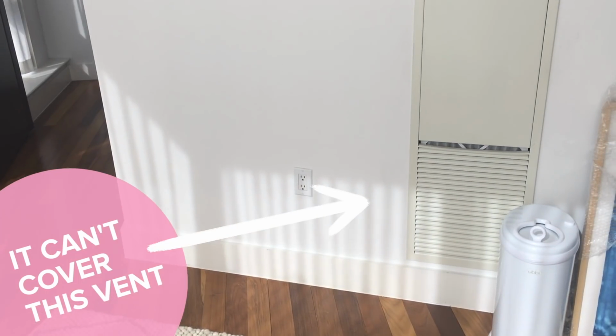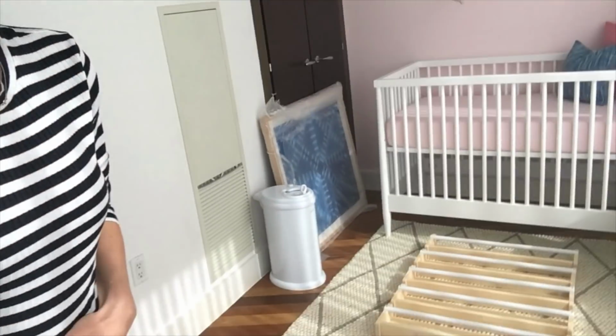Because space and storage is such a big issue in this room, we decided to use a dresser instead of a traditional changing table for her diaper area. The tricky thing is, the room is so small that the dressers that you find in stores are actually too deep and too wide for the tiny wall that we have. My dad and my uncle are coming today to help me put her dresser right there.